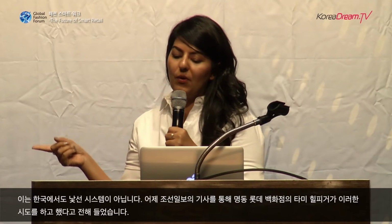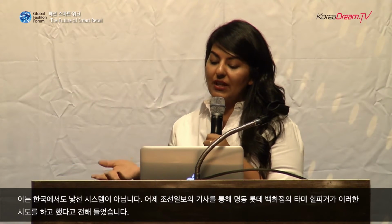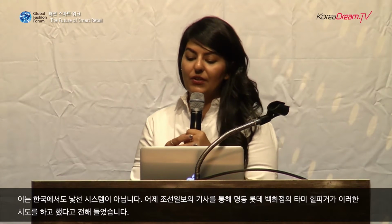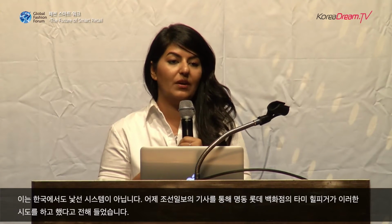And this is not a foreign concept in Korea. Yesterday's Chosun Ilbo did a feature on a smart display in Tommy Hilfiger's shop in the Lotte department store in Myeongdong.